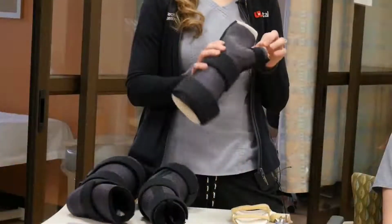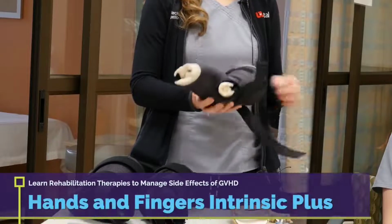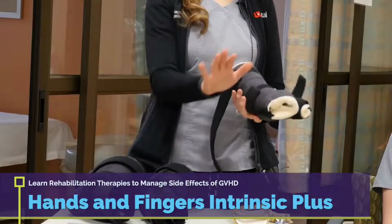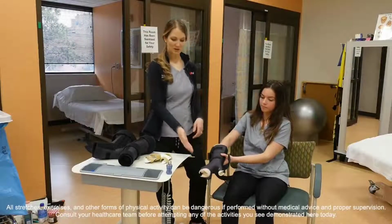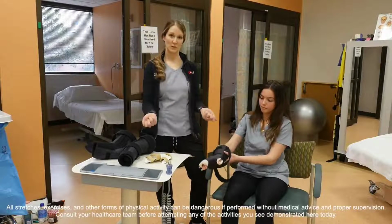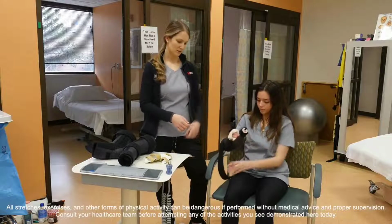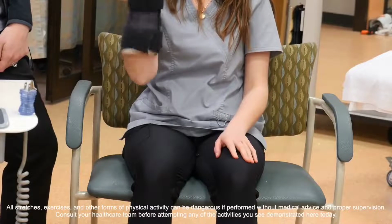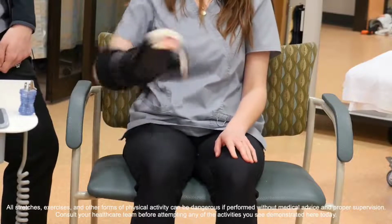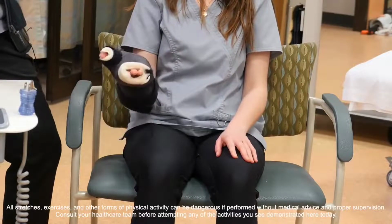device. So this one is called a hand and finger intrinsic plus, so it keeps your wrist and fingers in a good position with your thumb open as well. We'll slide it on. You can also have it cut so that you can totally open it and close it. You'll strap the thumb, the wrist, and the forearm, so you can still move your elbow and your shoulder, but you'll have your wrist and your fingers open into extension while it's stretching your thumb as well.